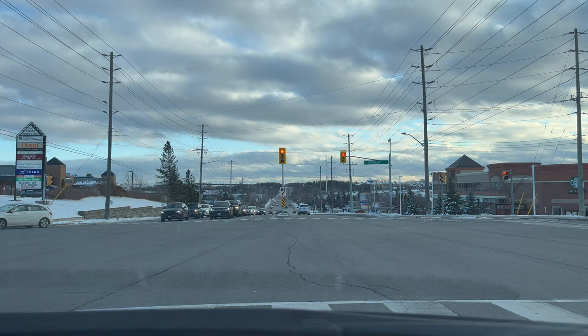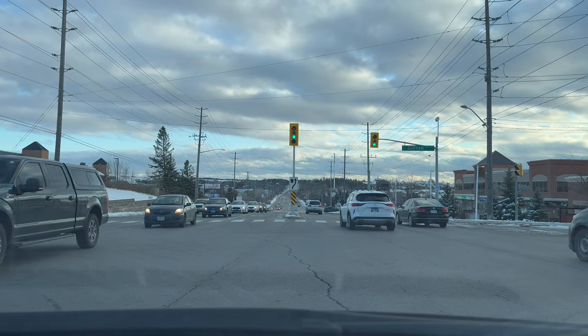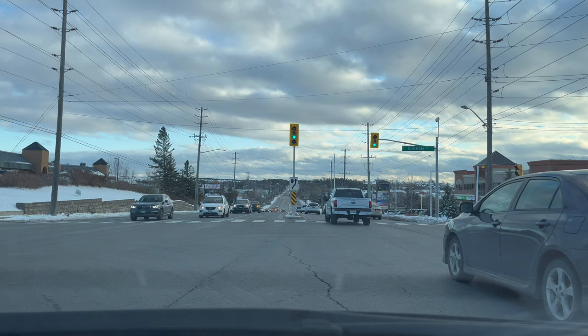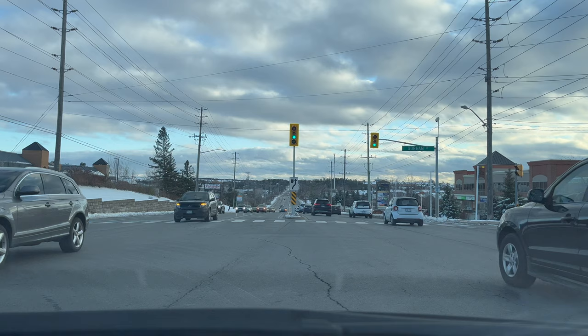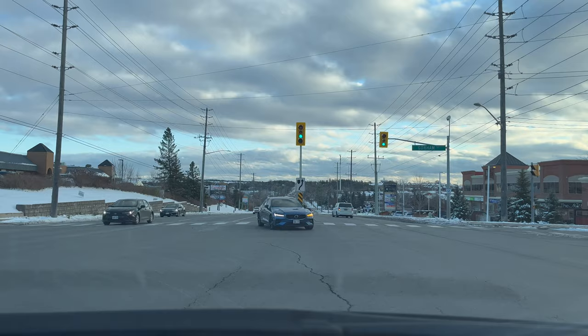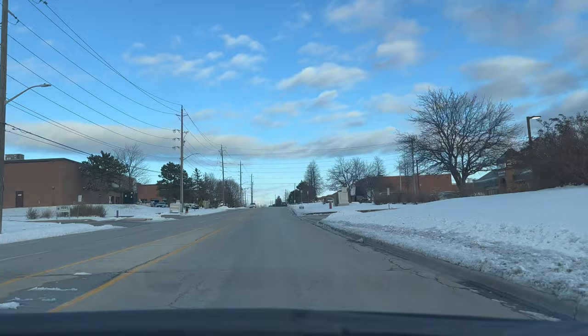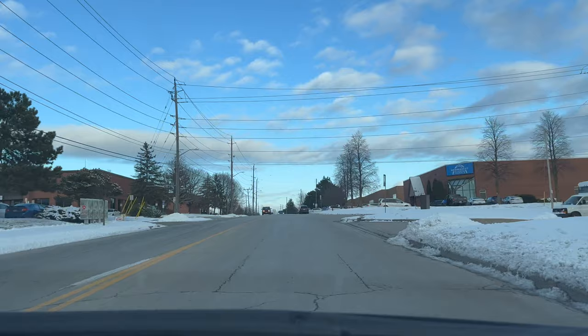When the signal turns green, make sure that you wait for the oncoming traffic because we do not have an advanced left signal. Once the traffic clears, then you could proceed with caution. Wait for the gap in between the traffic before proceeding. If the signal turns yellow, then complete the turn because you have to clear the intersection by the time the traffic light turns red. Now the speed limit on Gorham Street is 50 km per hour.